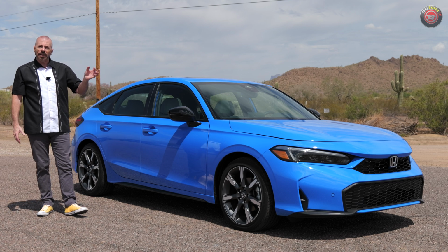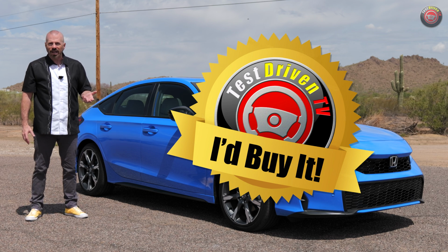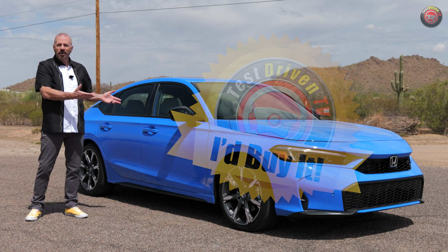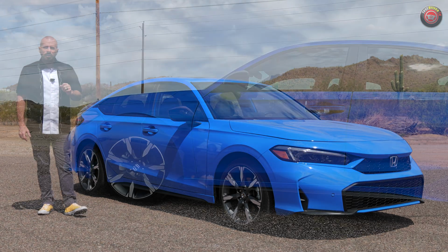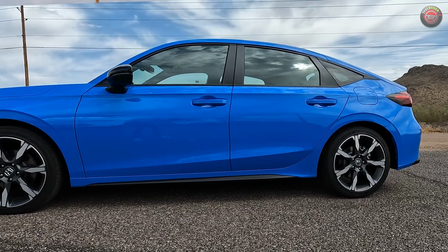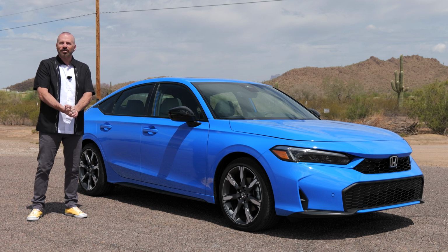And I'll add that this current generation Civic is on our Test Driven TV I'd Buy It list. It has been for a while and continues to be. And if I were buying a Civic today, I would probably go for this hybrid, because not only does it have the performance and the refinement, but it also has MPG that's just pretty killer, I think. So there you go, the Honda Civic Sport Touring Hybrid.